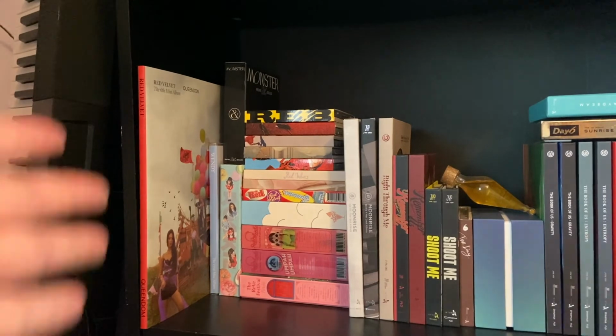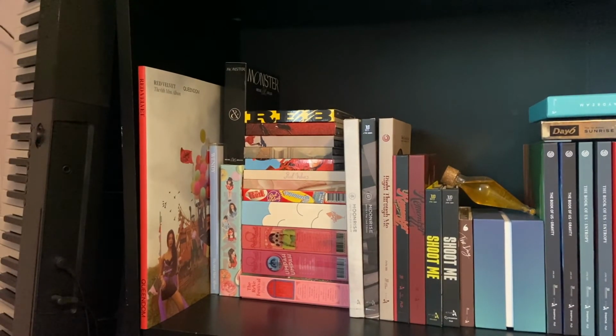Then we have right here the Red Velvet. So, 1 version of each, baby. I don't have the Joy album. I'm still taking my time. I've listened to it in full a total of once. And that took me about 3 months. So, yeah, so there we go. Red Velvet in a nutshell, baby.